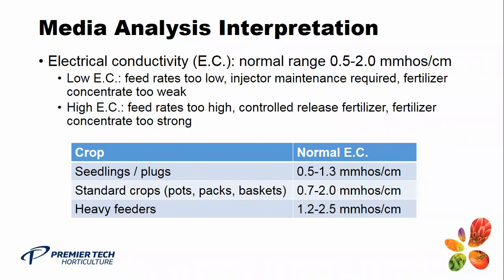Okay, and then we're looking at the media. We're looking at electroconductivity again. That electroconductivity, like I said, is the total nutrients available, not necessarily total soluble salts. They could be beneficials that we call nutrients, or they could be things we don't really want in there, like high sodium or high fluorides. But for the normal range for crops, you want between 0.5 and 2.0.